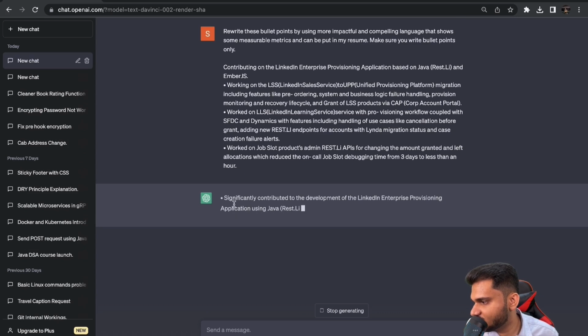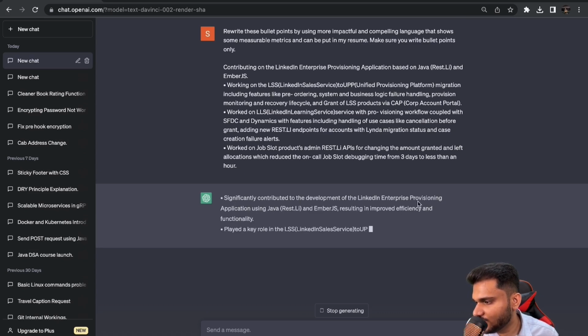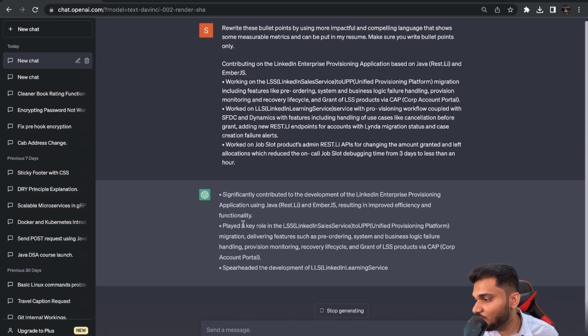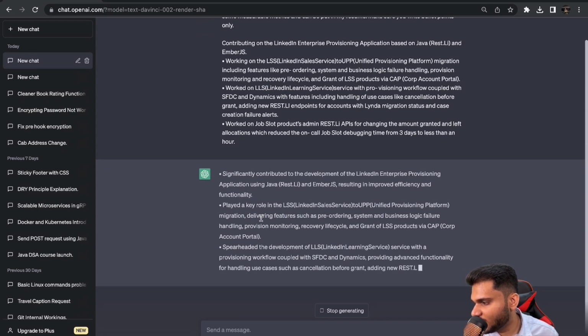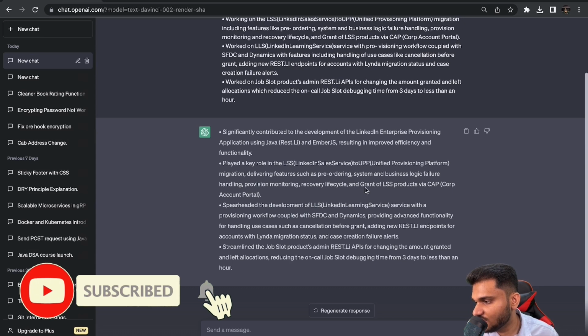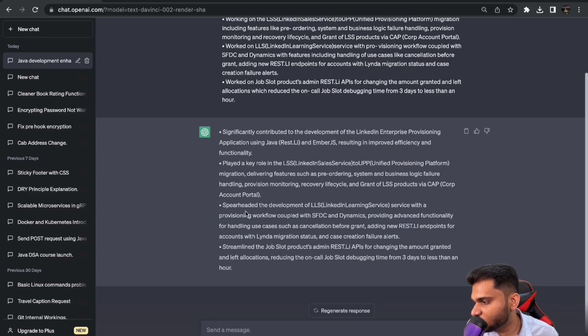So it's analyzing, and it says: significantly contributed to the development of LinkedIn enterprise provisioning application using Java, Rest.li and Ember.js, resulting in improved efficiency and functionality. Looks good. Played a key role on the LSS to UPP migration, delivering features such as pre-ordering system and business logic failure handling, provision monitoring, recovery cycle, and the grant of LSS product to via CAP. Spearheaded the development of LLS service with a provisioning workflow coupled with SFDC and Dynamics, providing advanced functionality for handling use cases such as cancellation before grant, adding new Rest.li endpoints for accounts with Linda migration status, and case creation failure alerts.